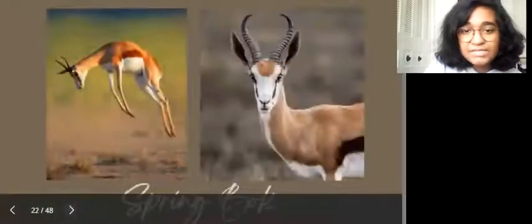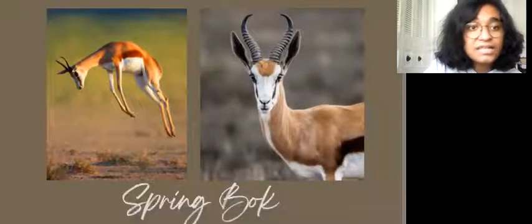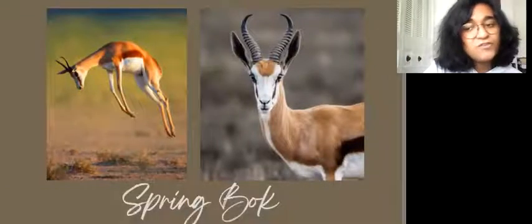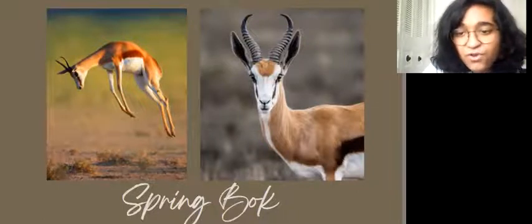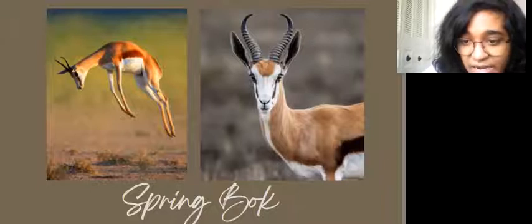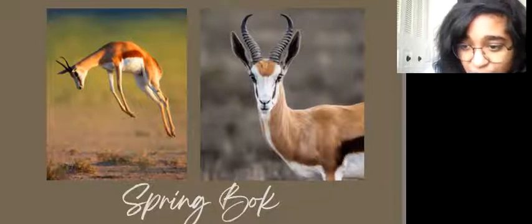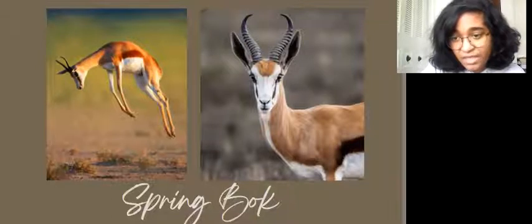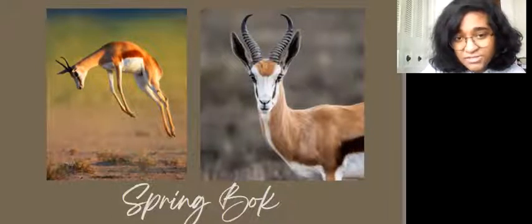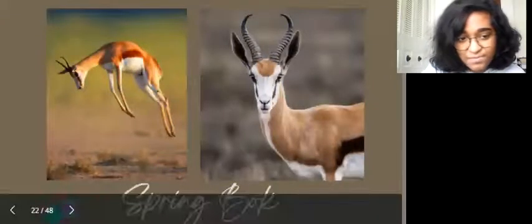The springbok is a medium-sized antelope found mainly in southern and southwestern Africa. The sole member of the genus Antidorcas, the bovid was first described by the German zoologist Eberhard August von Zimmermann in 1780. There are about 3 subspecies that are identified from the springbok.